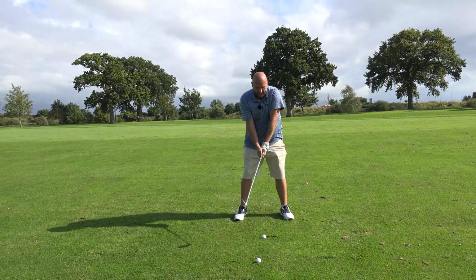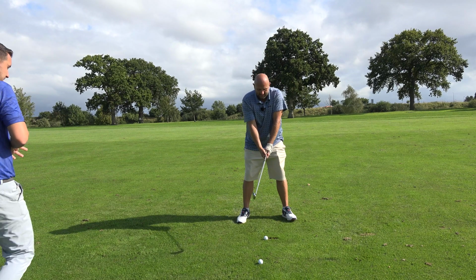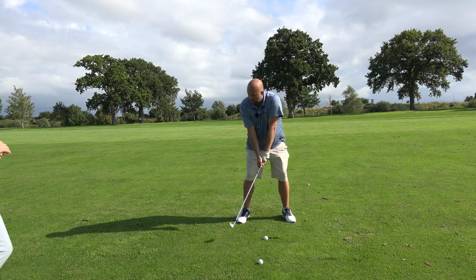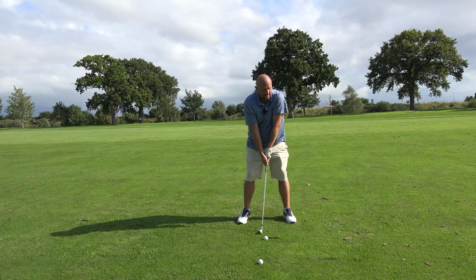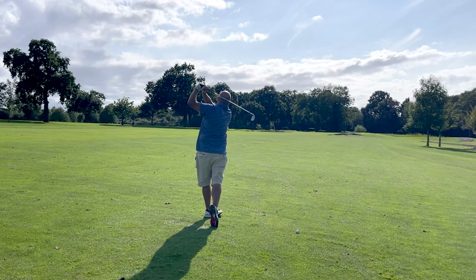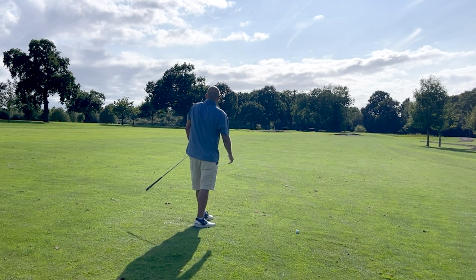So wider stance before it gets automatic, yeah? Yeah. Wider stance. 10 to 2 or 10 past 2 on the feet. Squeeze the towel. There you go. Squeeze that towel. Compress. Oh, little draws as well.